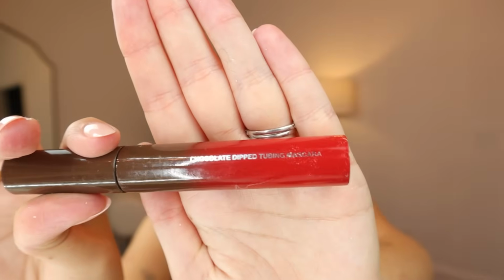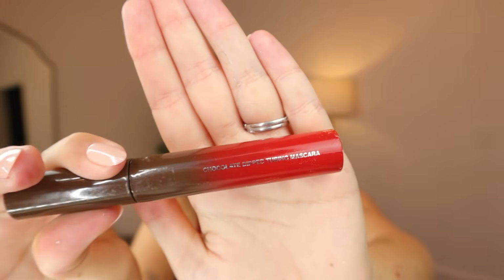And let me tell you, I'm gonna keep this bottle because this was the first round that we ever printed. Originally, the name was Chocolate Dipped Tubing Mascara, if you can see that here. And then we had to change it to Chocolate Dripped because of a legal thing. So I have the original sample that says dipped. And I just think that that's so iconic. And obviously I should have probably gotten rid of it a while ago.